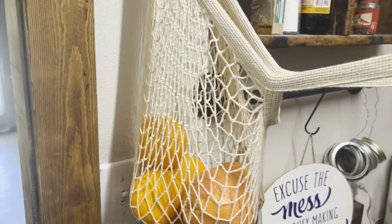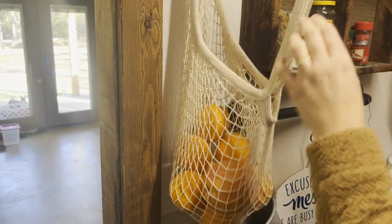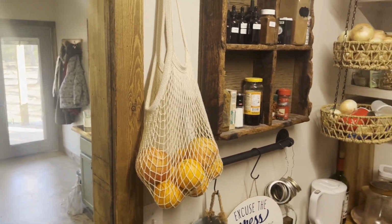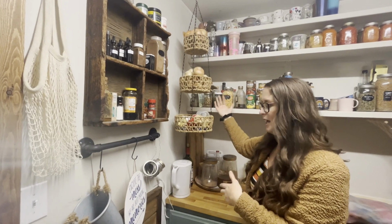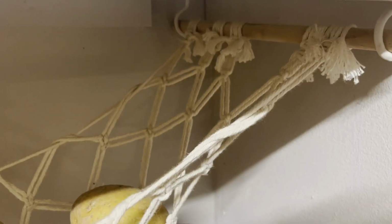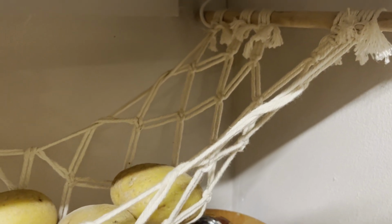So a lot of times we'll have extra fruit in here. Obviously we need to grocery shop, but we'll have apples, oranges in here. This hanging basket utilizes a lot of good space, plus it's cute, but I'll have veggies in here sometimes, like bananas or potatoes, things like that. And then I also have this other hanging one, so utilizing under the shelf space, we hang extra veggies or sometimes bread and things like that right there as well.